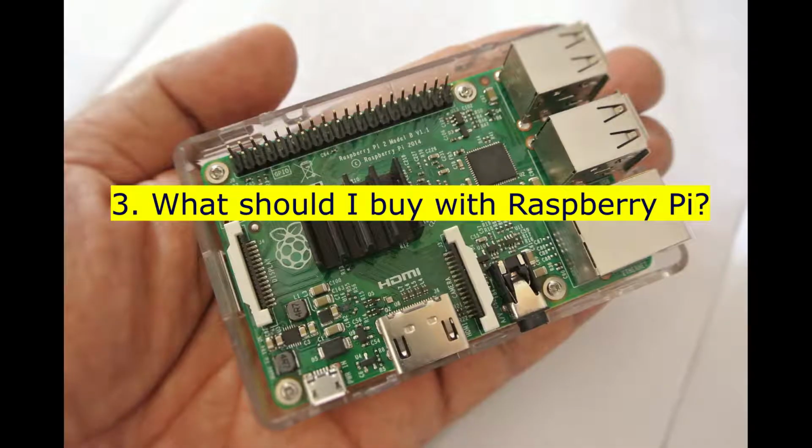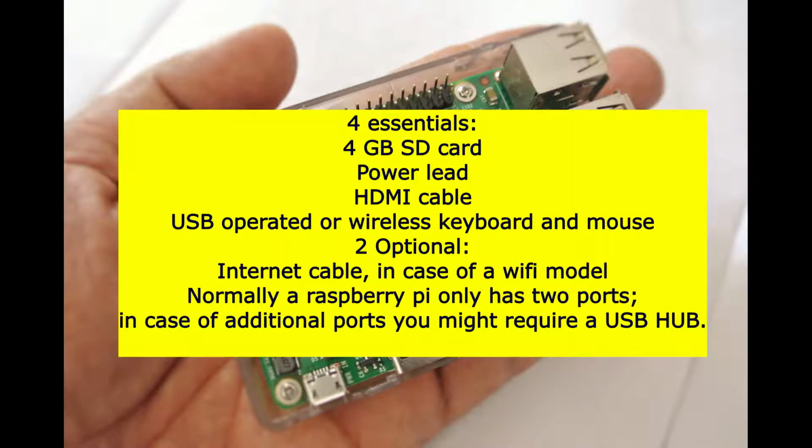Question number 3. What should I buy with a Raspberry Pi? 4 essentials: 4 GB SD card, power lead, HDMI cable, USB operated or wireless keyboard and mouse. 2 optionals: internet cable in case of a Wi-Fi model. Normally a Raspberry Pi only has 2 ports. In case of additional ports, you might require a USB hub.